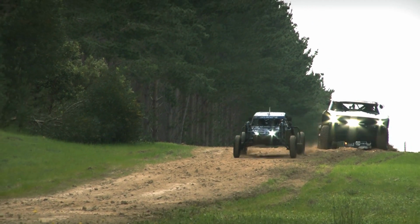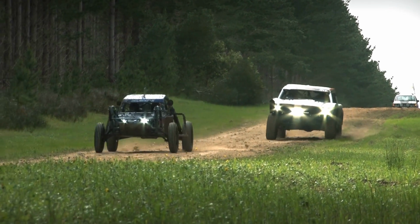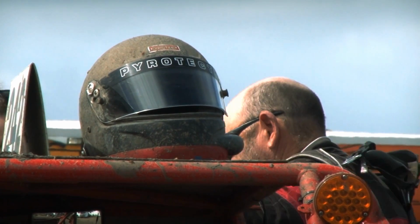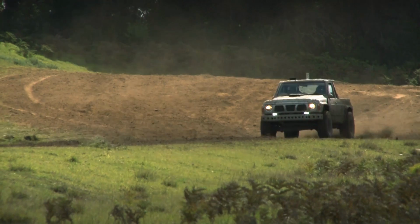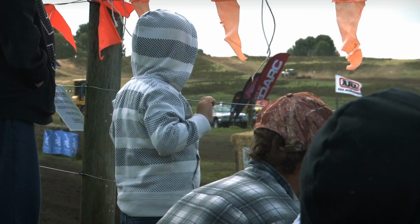The quality of the field that we have here of the 60 odd cars is very good. The preparation, the equipment is exceptional these days in off-road racing. It seems that everybody is stepping up, spending megabucks of dollars trying to put the best car that they can put together to get a result, and obviously have fun at an off-road race as well.